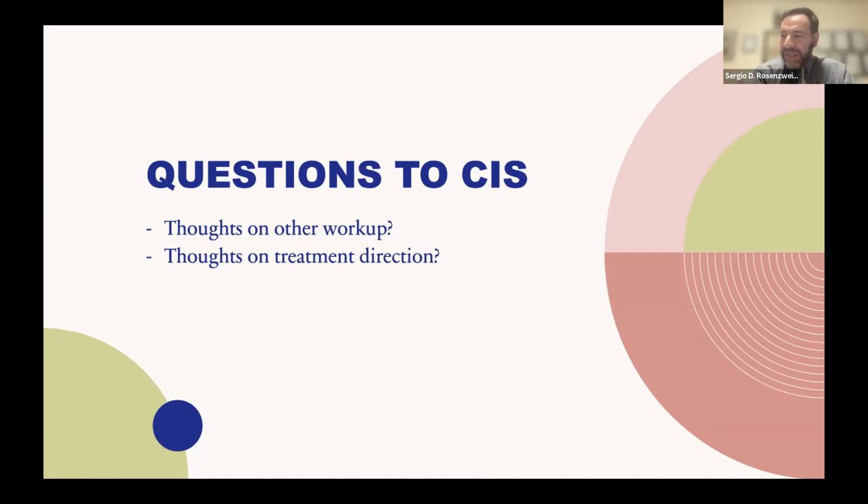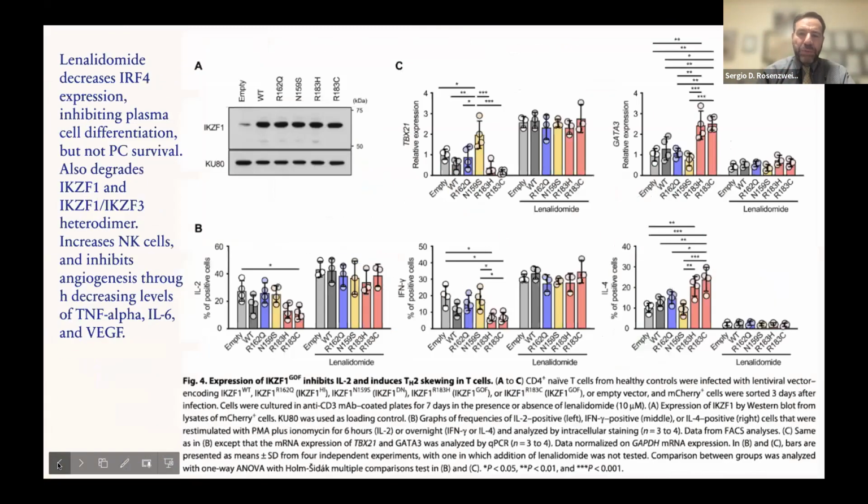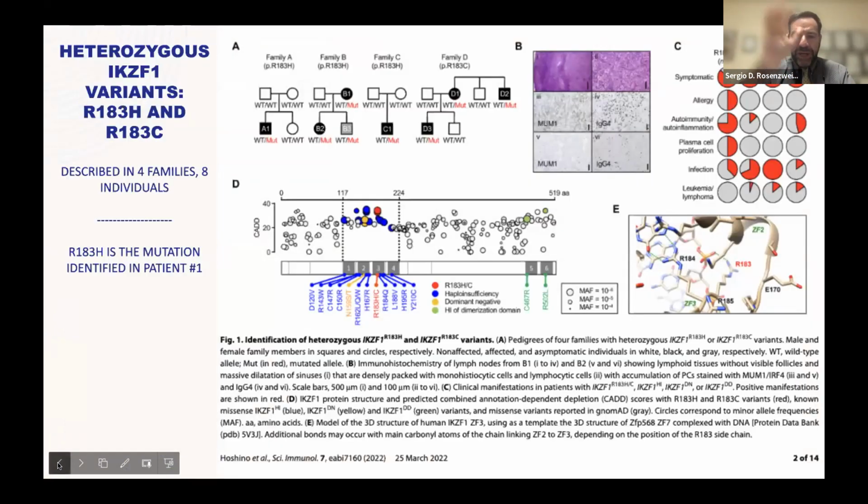Another thing that we learned from this case. The first 8 patients that we reported, can you go back like 10 slides where you have all the circles? Rachel, go back, the small circles upper right. More. There, stop there. You see upper right where it says leukemia lymphoma in the R183H? We're wrong by probably 50% now.